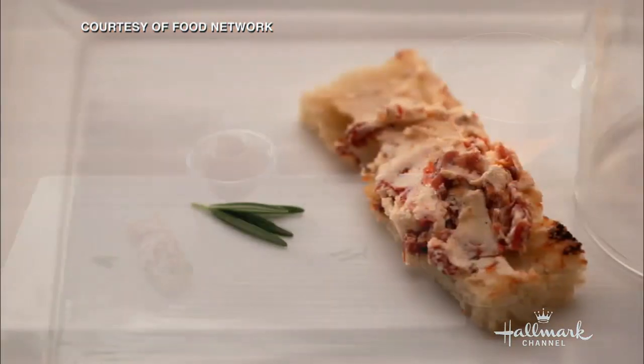Chef Shanti, what have you done? I did a 3-minute egg, and then I did a little goat cheese and pancetta toast with a ginger cherry spritzer.